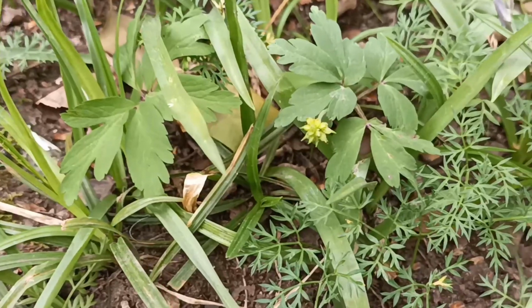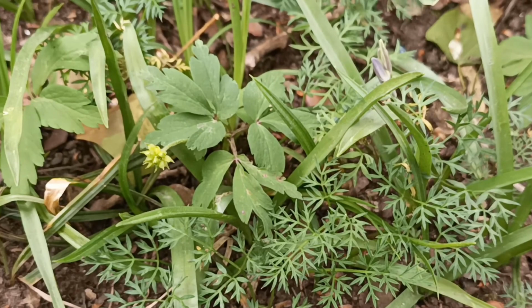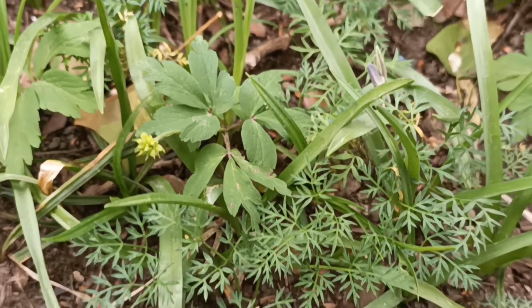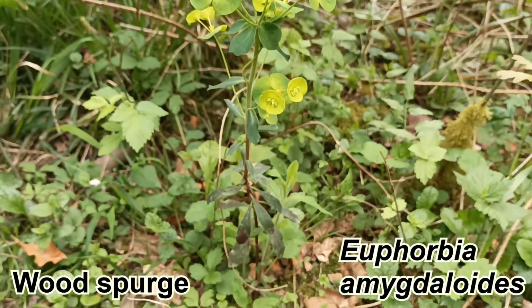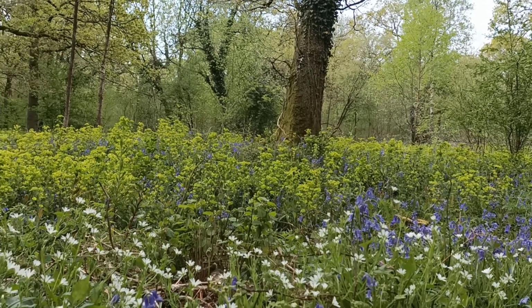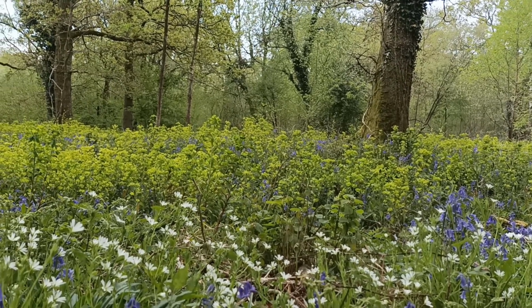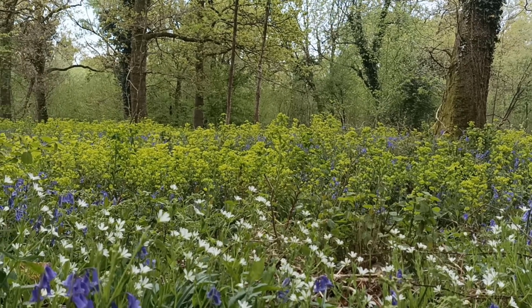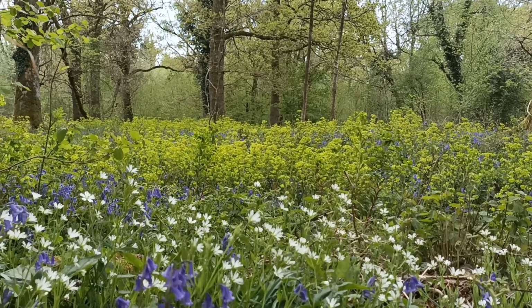Another ancient woodland indicator covering the ground is the wood anemone, or Anemone nemorosa. This species is particularly valuable to hoverflies, and they play a key role in allowing it to spread through the wood. Clusters of wood spurge can also be seen throughout Crabwood. This is one of my favourite woodland flowers because the bright yellow flowers and the green leaves provide a vibrant, glowing appearance to the ground. This species is mainly found in southern England and it's rare elsewhere, so seeing so many in Crabwood was a great opportunity. Be careful though, the white sap it produces is toxic and has been used to poison arrows in the past.